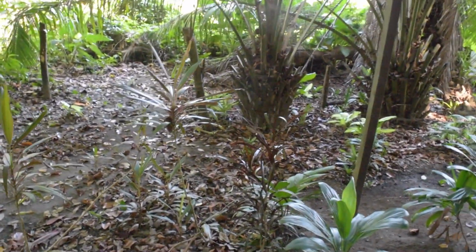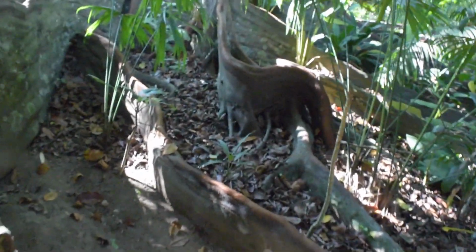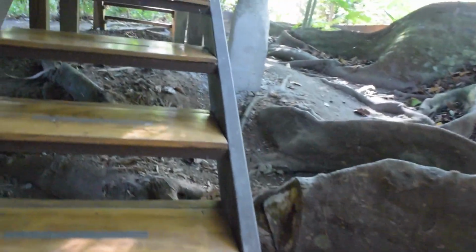Here's the shower. It's open. You can see nature when you have a shower. So I mean, first time it feels really weird being naked out in the woods. But you know, you get used to it, right? You get used to it.